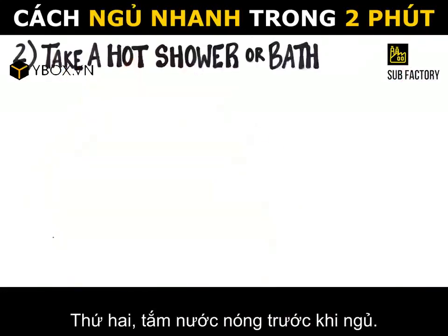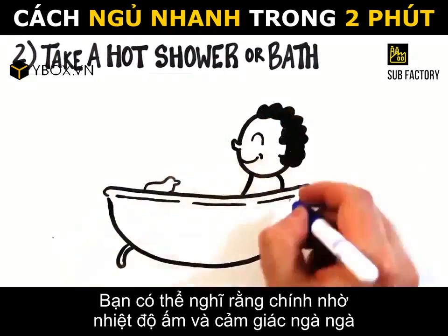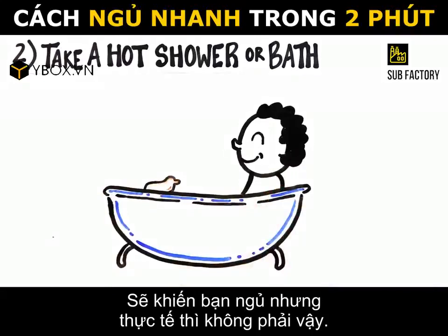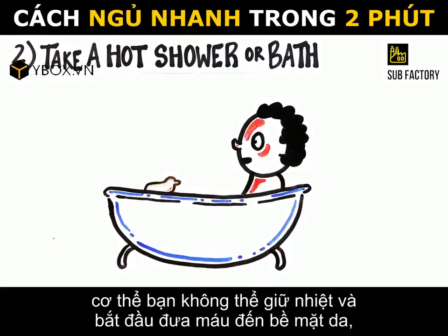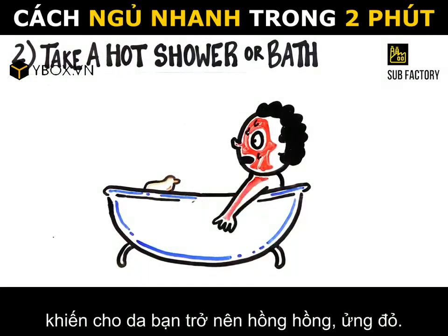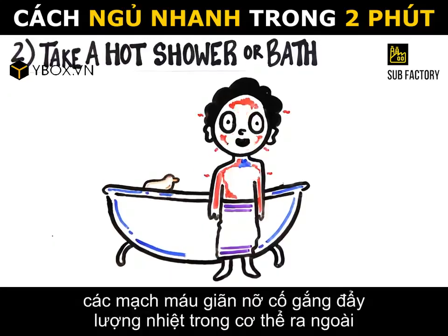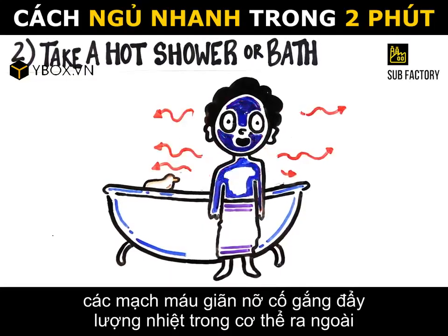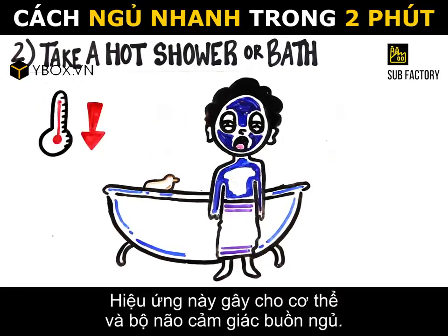Number 2 is to take a hot shower or bath before bed. You might think being all warm and fuzzy is what makes you sleep, but it's actually kind of the opposite. When you're exposed to hot temperature, the body can't hold on to the heat and sends blood to the surface of your skin, giving you that flushed red appearance. Once you step out of the warmth, the dilated blood vessels radiate out the inner heat to your environment, and your core body temperature plummets. This triggers the body and brain to think it's sleepy time.